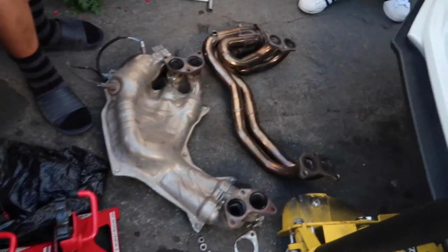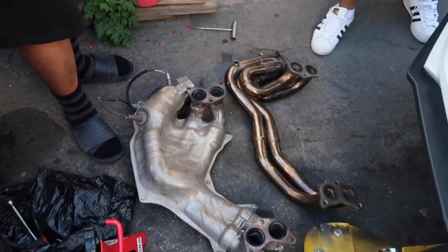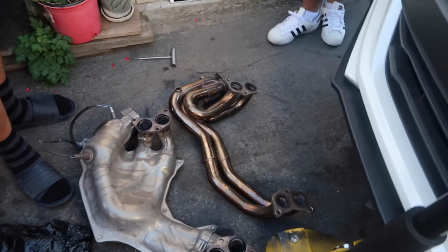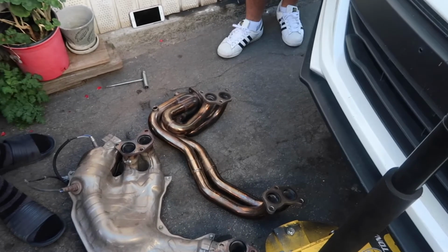The only drastically good thing about this is that it doesn't have restriction anymore. It's high flow, basically, and then unequal length. So it's more acceleration in the lower RPMs.